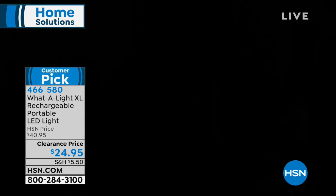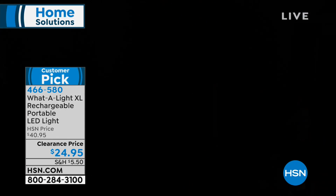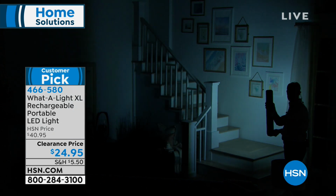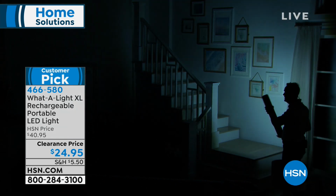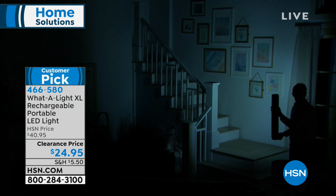Okay, turn it off again and then back on. And then boom, now you can see the entire staircase. Isn't that crazy? You're not going to trip and fall. You'll never buy a flashlight. And here's a light that calls to you when you lose power, unlike, where's my flashlight, you're digging it out of a drawer.